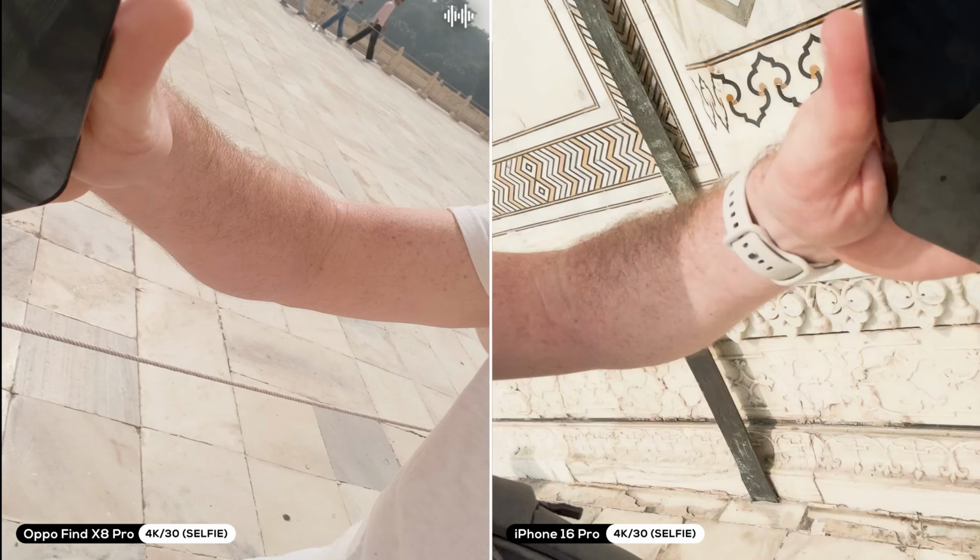Now, when you come to the Taj Mahal, you do have to wear little booties on your shoes just to keep the floor clean, but the marble up here is white, so on a hot sunny day you get the reflection off the marble, and it is double the temperature when you're standing up here as opposed to down in the gardens below.